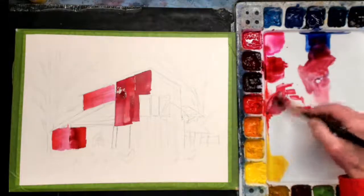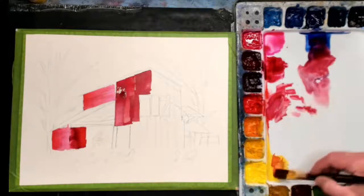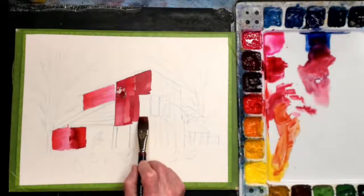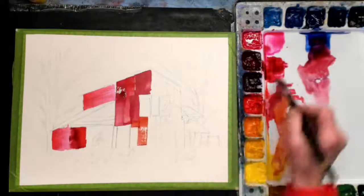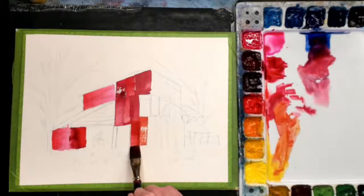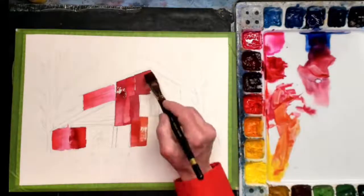Now I'm going to pick up a little bit of yellow. So I'm going to be dancing around my palette today. A bit of Pyrrole Red mixing a little bit of yellow. And I'm going to come down here and continue on down with another color. Pick up a little bit of that Alizarin Crimson. Come on down. So this is going to be a very, very colorful barn.